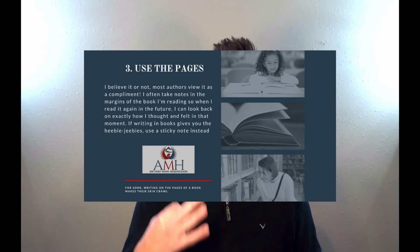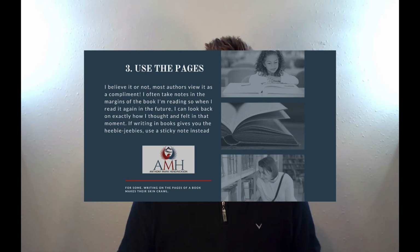And once again, I use this for quotes, I use it for different passages, I use it for even recipes. So Evernote is a great tool that I cannot recommend enough. Number three, use the pages.